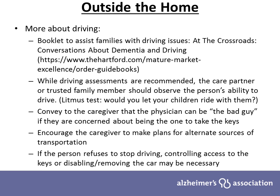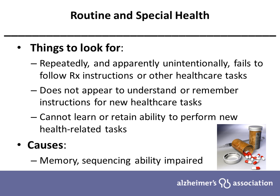And then we should talk to the caregivers about making plans for alternate sources of transportation. What kind of support system do you have around you who can help with transportation? What are some of the options that we have? And if a person refuses to stop driving, we really may need to get to the point where we remove the keys, disable the car, or remove the car. And those are very difficult conversations to have, and unfortunately we talk to caregivers a lot about this because it's one of the most difficult steps that we take.